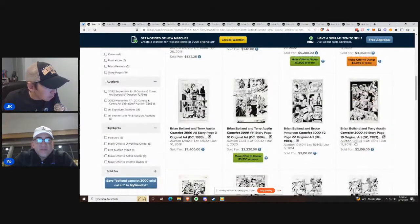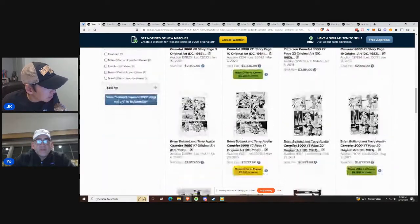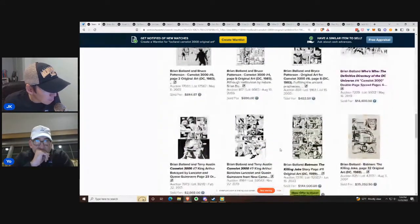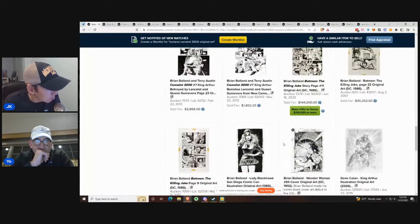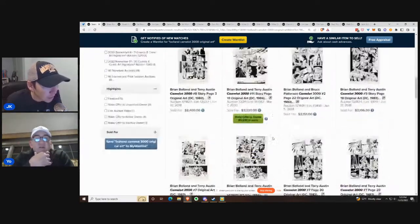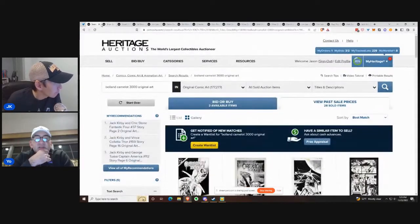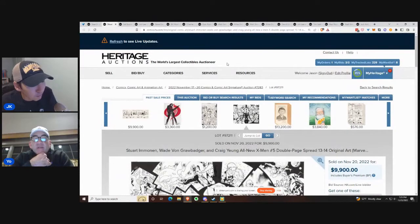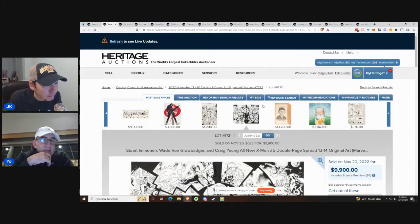From what I'm seeing, not a ton of these pages come up, but the pricing hasn't skyrocketed like the rest of his stuff. So you can still get really nice art by him for a reasonable price, just as long as you're okay with Terry Austin inking it.